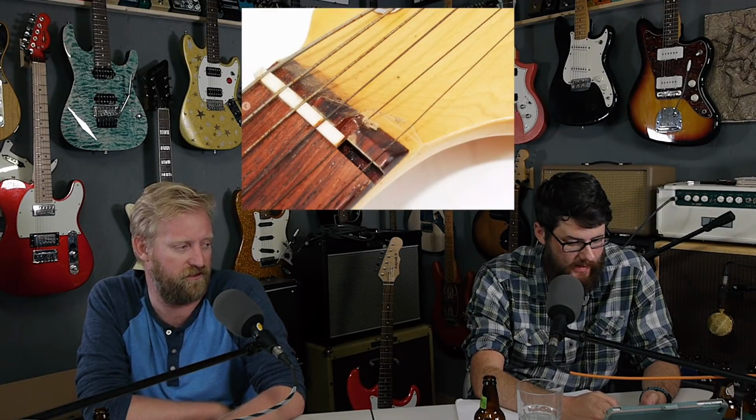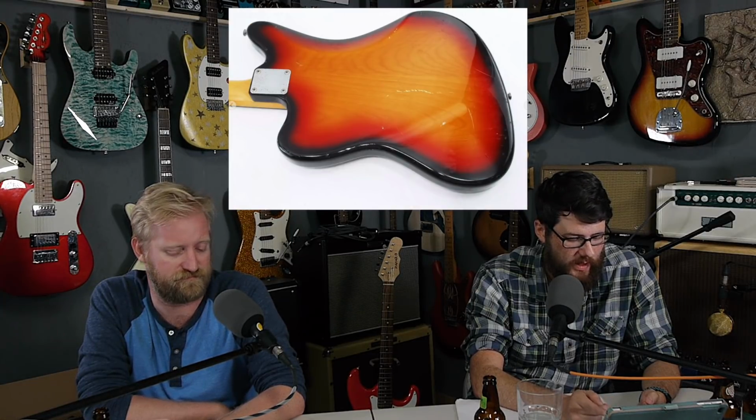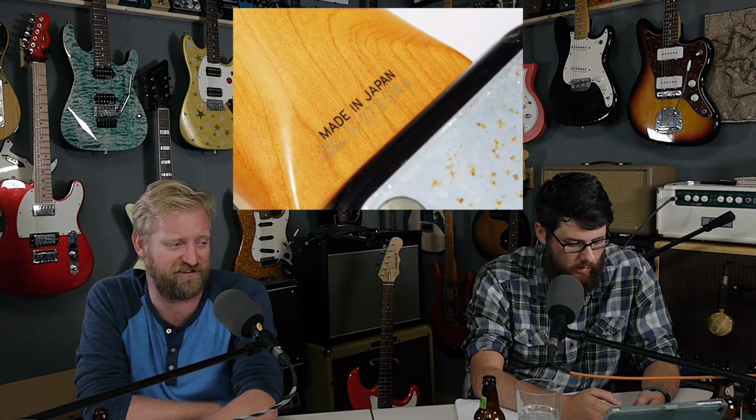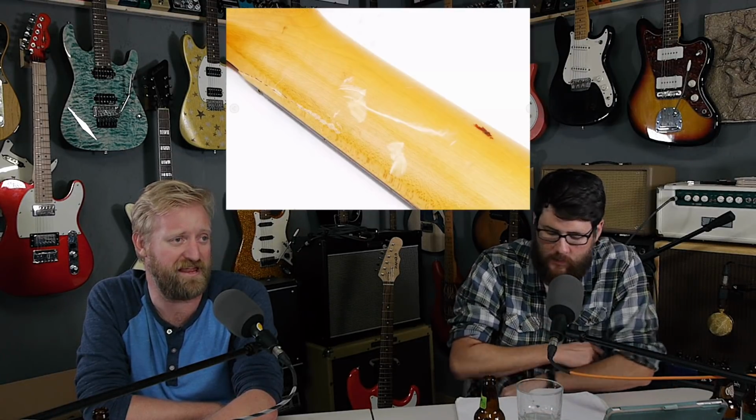Here's one, if it was a two-tone Sunburst, $797. So this one, for what it's worth, does appear to be the cheapest one on Reverb. But the damage is extensive. Yeah, so the neck crack, it better be the cheapest one.